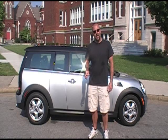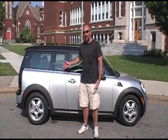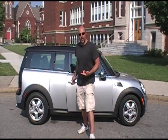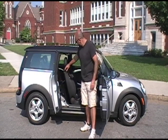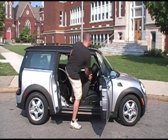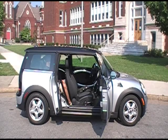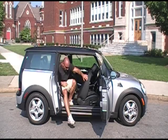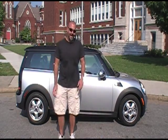Another very unique feature to the MINI Cooper Clubman is the fact that it has a third door. It's a suicide door that only opens when you open the front, but it gives very easy access to the rear seat. You open the front door, grab a handle, open the rear door, seat slides forward, really easy to get in. If you've ever gotten in and out of a MINI Cooper, you know that's a lot easier.